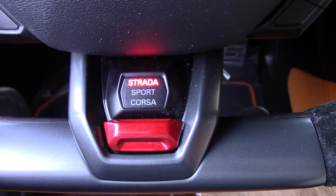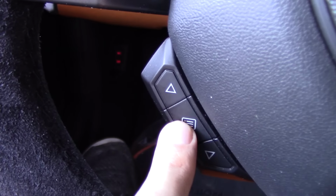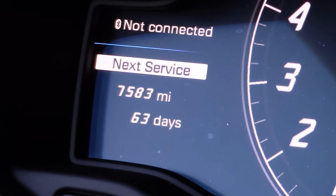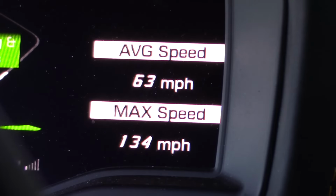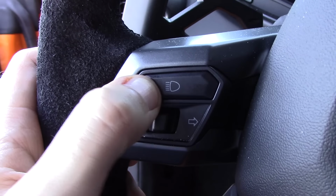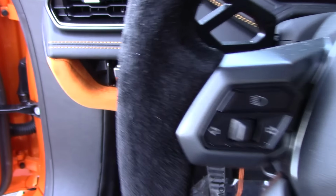Also found on the steering wheel is a sport button and a switch that toggles between a few other items in the gauge cluster, including a chronometer, the current time, and my personal favorite, maximum speed. Now also on the steering wheel is the bright light flashing. For the actual lights themselves, there's a switch panel behind the steering wheel with some very cool toggle switches.